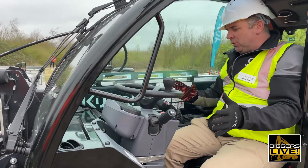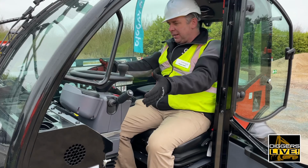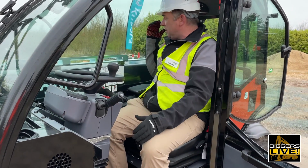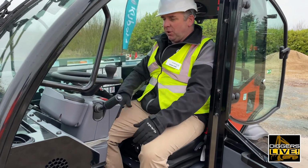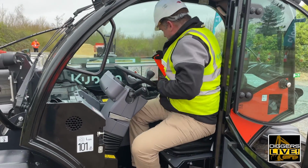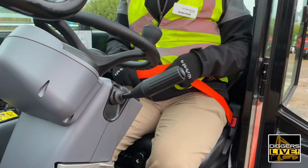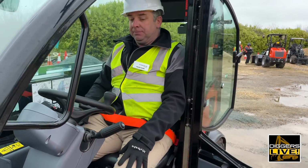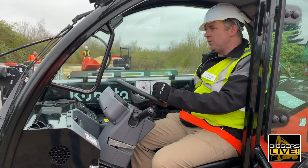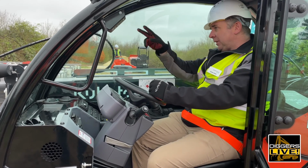Now, from an ergonomic point of view with this machine, everything you need is laid in front of you. Okay, so there's none of this reaching backwards. Everything here, even the rear wiper, is controlled from the front. So if I get myself in an operating position, and if I get the seat belt, we have a high visibility safety seat belt. Now, my left hand can be on the steering wheel spinner. My right hand is on the multi-function control lever. I have perfect posture to look at the attachment in front of me.